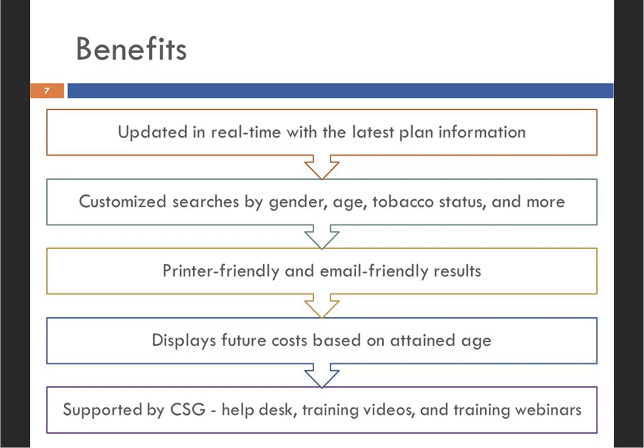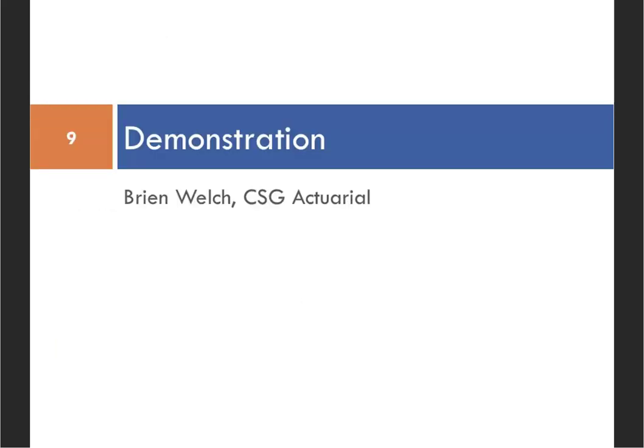So it's been up and running since February 12th. So it's been there a while. Maybe you've already had a chance to view the tool. And so at this point, the next step really is to use it, but Brian is going to demonstrate how you go about using it. So now I'm going to pass the ball over to Brian, and he'll be sharing his screen.